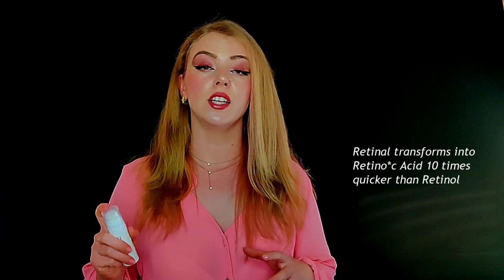Now retinol and retinal are similar but not the same. They both come from the vitamin A family. So in order for your retinol to get absorbed by the body and to get all the goodies and results and benefits, it has to be transformed twice. With retinal, this type of transformation happens only once. So according to most of the studies, this is an ingredient which is going to get transformed into acid 10 times faster than your usual retinol product. Hence the reason why you need a really small amount of it.